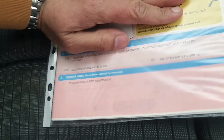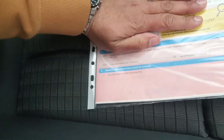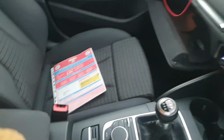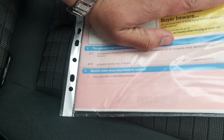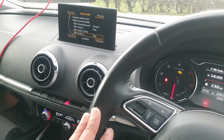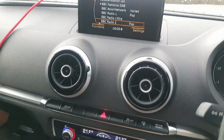It's only had, hopefully you can see that through the plastic wallet, one former keeper. So the previous owner bought this in 2015. So it was only one. I think Audi had it before. So you can see their Audi Vehicle Services in Milton Keynes. They initially had it, and then I think the previous owner bought this with only 600 miles on the clock. So they've had it ever since then. It comes with 2 keys.